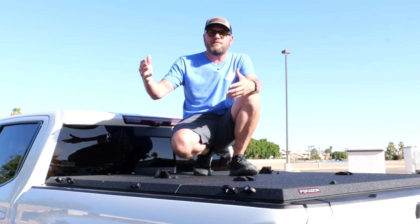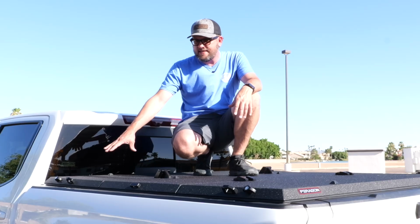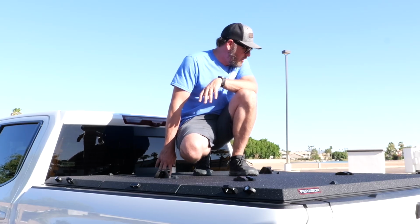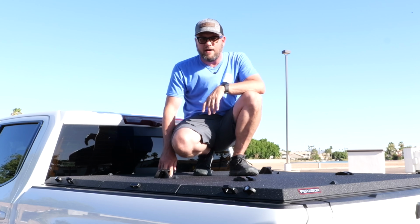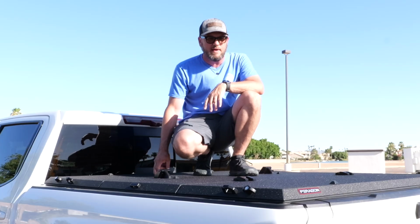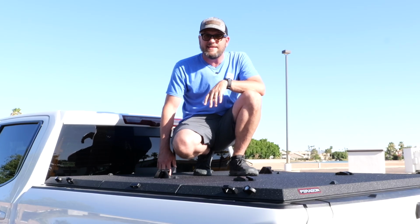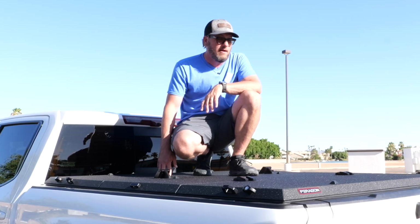Now, I could just take some 4x4s and lay them across here and probably figure out a way to strap down the tent to the tie downs on the side, but I don't know if that's ideal. I'm not entirely sure. It's something I've been thinking about, like, how could I do that? Because for me, a permanently mounted rooftop tent is a little obnoxious for my daily driver, but to be able to throw one on here and go camping for the weekend would be pretty cool.